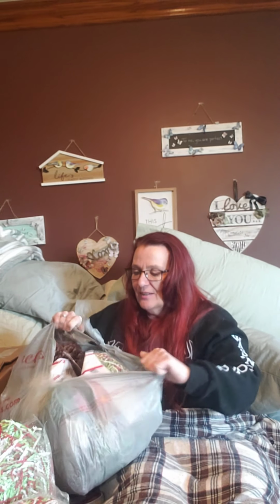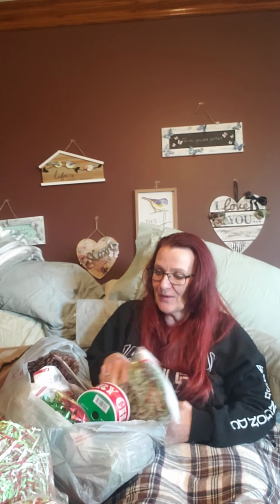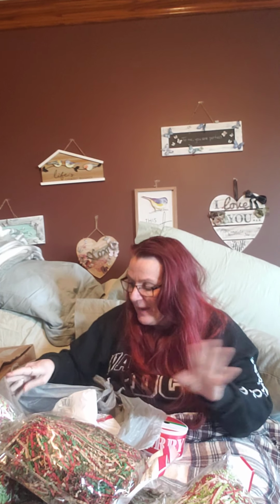Let's see what this bag has. Uh-oh, we have some more shred. They must have had a lot of shred. Ooh, we'll get to that in a second. A lot of shred. So here's one, two, three, four, five. Okay, five bags of shred. And again, it's the two sets of colors, the one with the brown and the green and the red, and then the white and the green and the red. So there's going to be plenty of shred.